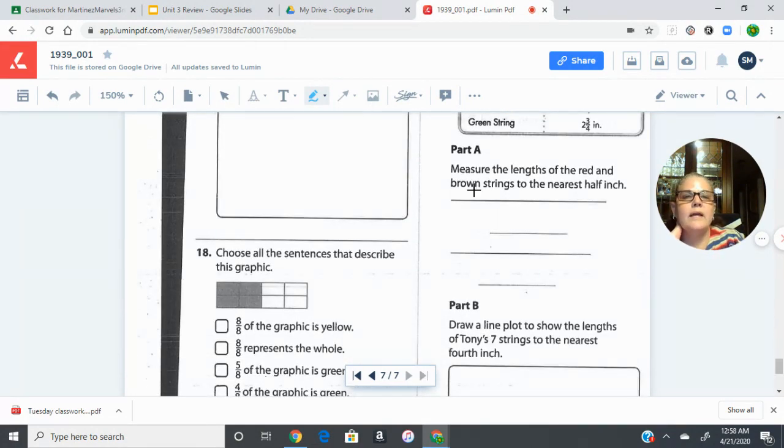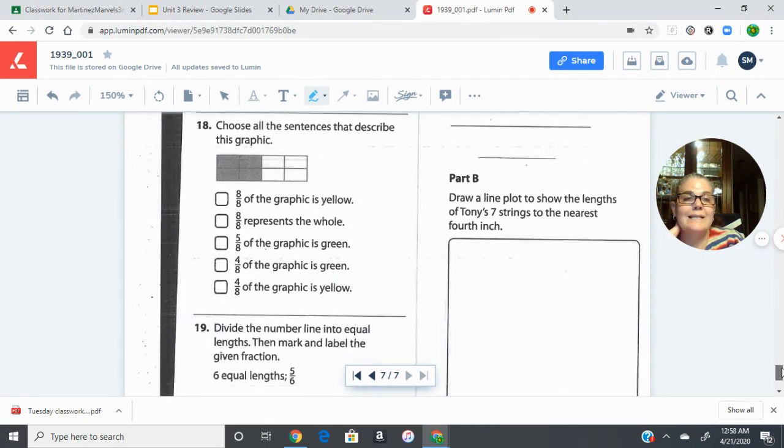Okay, A says, measure the lengths of the red and brown strings to the nearest ½ inch. So if you have a ruler or a tape measure, you can line that up here and see what the lengths are. So we can find out, measure the lengths of the red and brown strings to the nearest ½ inch. Just the red and the brown. So it looks like we have 2 reds and 2 browns, or vice versa. All right, since I can't see the color.